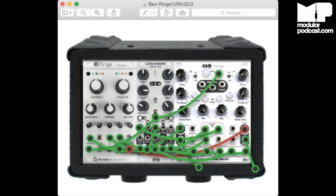I used the opto integrator out on the Ultra Random to go back into its own clock FM. It was all set fairly slow, so that's what was giving it these sort of ramps and crescendos of tempo and things like that. All the random, as you can see, just mad cable spaghetti was patched out all over with stackables. If you just listen to the patch and hadn't seen the amount of modules that we use, it seems like a huge chaos. Seems like much more than 3 modules at all.